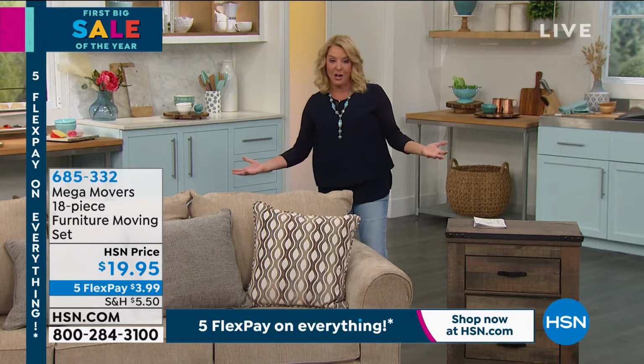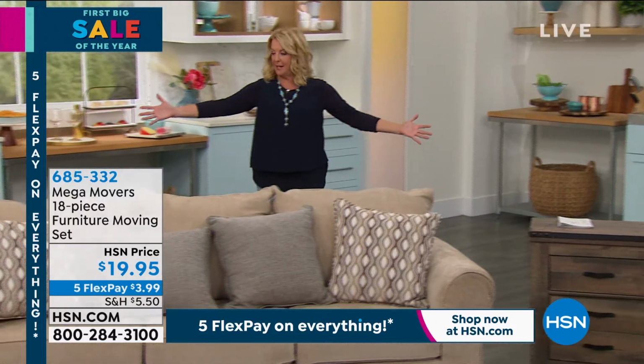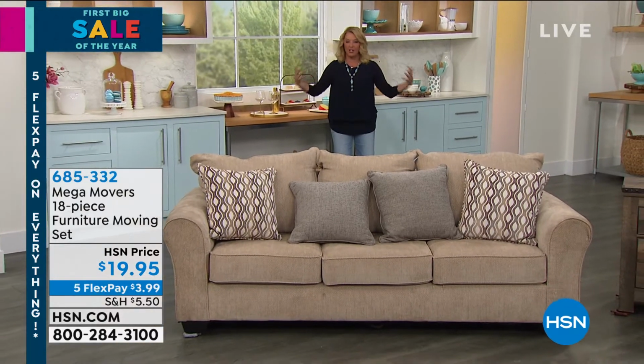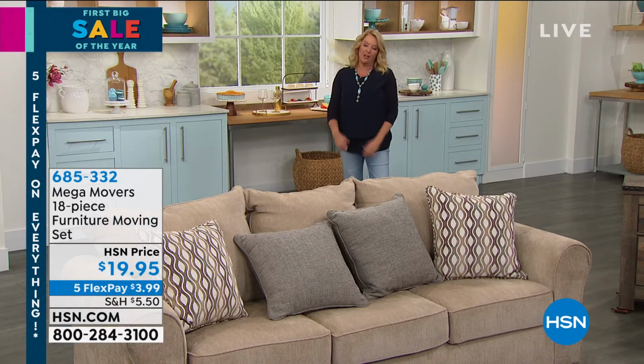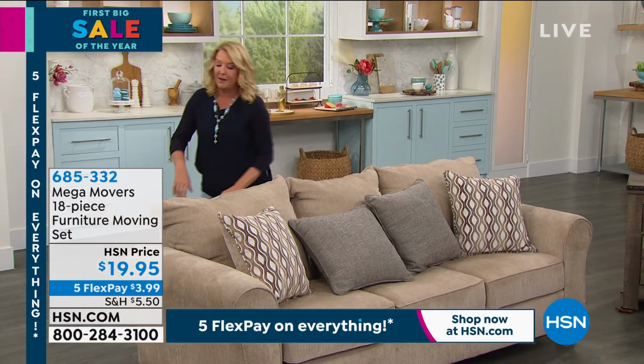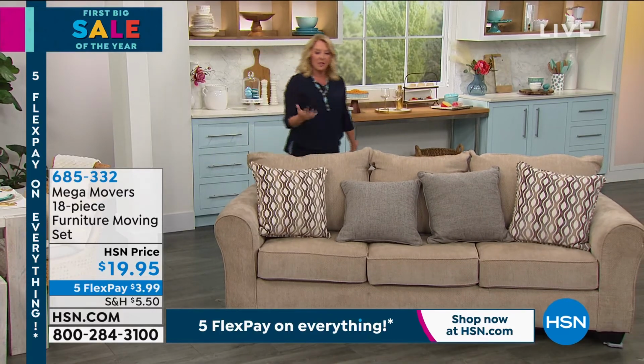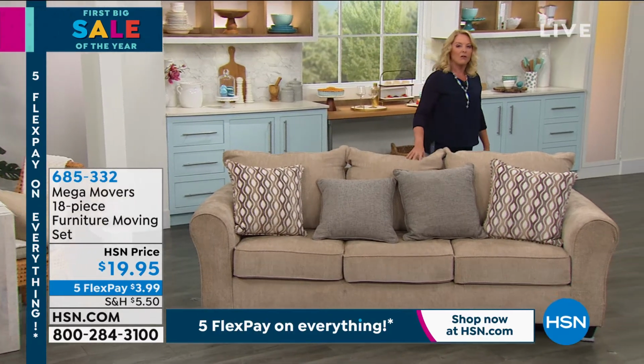Now, this is a giant couch. I want you guys to see, Dustin, I'm gonna stand back here. This is a really big couch. It's big and it's cushy, and I'm sure it's very heavy, but watch this. I am literally going to toss it across the studio. It is a big three-person couch. They even left all the decorative pillows on for me to add some more weight. Look how easy this is. And it is courtesy of our Mega Movers.